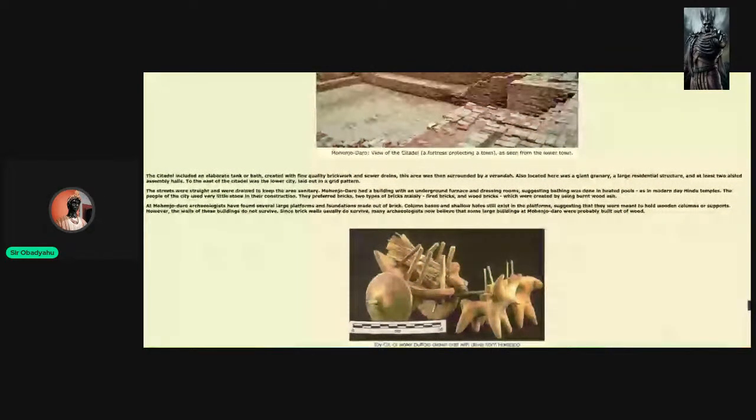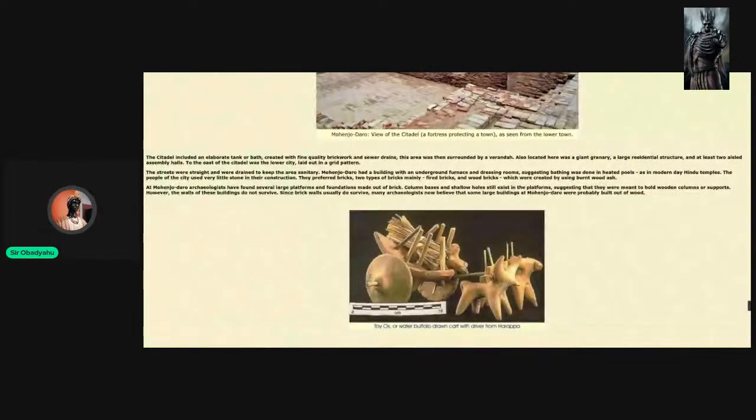At Mohenjo-Daro, archaeologists have found several large platforms, foundations made out of brick. Column bases and postholes still exist in the platforms, suggesting that they were meant to hold wooden columns or supports. However, the walls of these buildings do not survive, since brick walls usually do survive. Many archaeologists now believe that some of the largest buildings at Mohenjo-Daro were probably built out of wood.